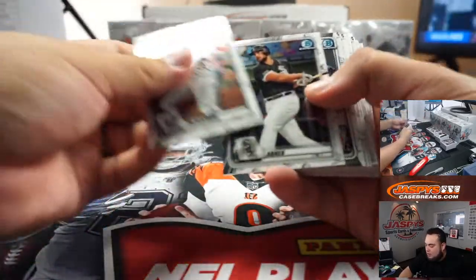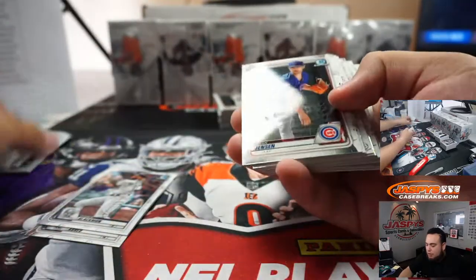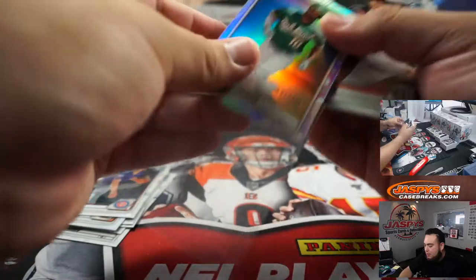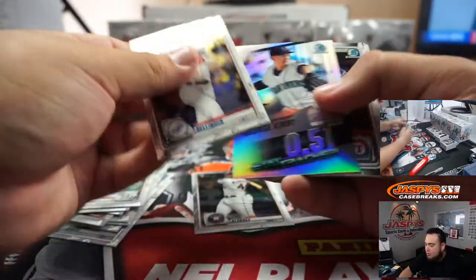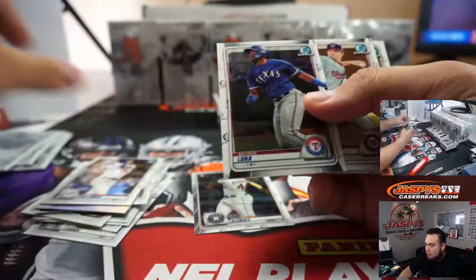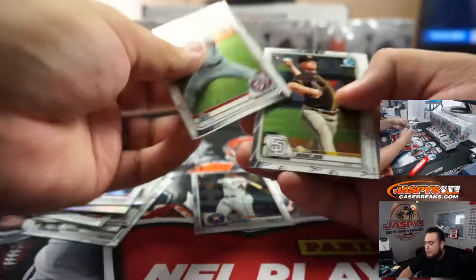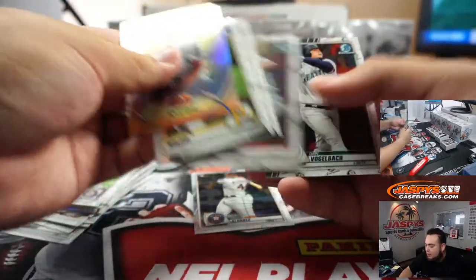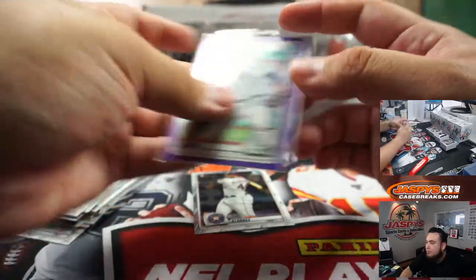Alright, next one. We got Gabriel Moreno. Blue Jays going to Brandon. We got Marcus Simmons. Refractor. Jordan Rookie. Roth. It's just a prospect base, but I believe his auto should be his first. Paredes.